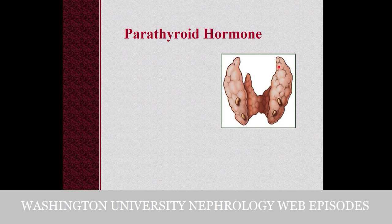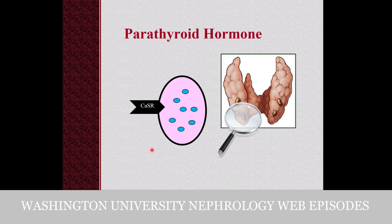Now here we see this is the thyroid gland, but on the back of the thyroid gland you have these 4 parathyroid glands. There's typically 4 of them. We'll zoom in on one of them with the magnifying glass, and this is what a parathyroid cell might look like. Here you have the preformed PTH. You also have, very notably here, a calcium sensing receptor. In states of calcium sufficiency, calcium will bind to its receptor and essentially inactivate the downstream signaling. Nothing will happen.